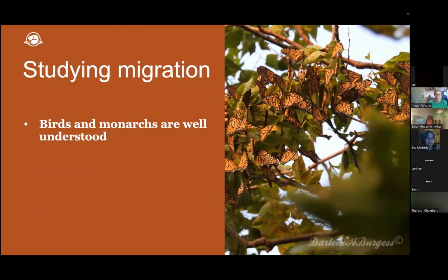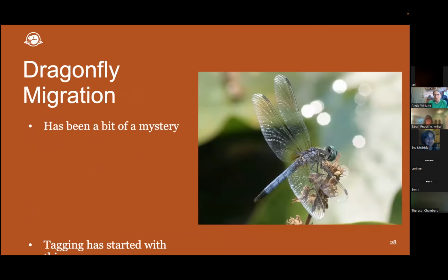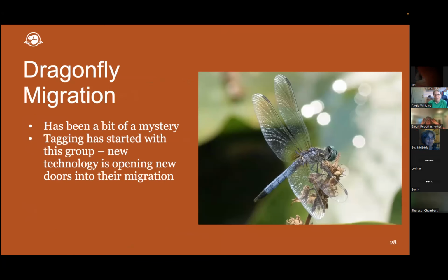So when we're studying migration, we know a lot about bird migration. We know a lot about monarch migration now, but what about those dragonflies and bats? So let's talk a little bit about dragonfly migration. This one's always been a bit more of a mystery. One thing that's been really neat is that we've been able to start geotagging dragonflies because they're big enough. A lot of the ones, especially the ones that migrate, have enough bulk to them that you could put a small geotracker on them. This technology is actually opening up new doors.